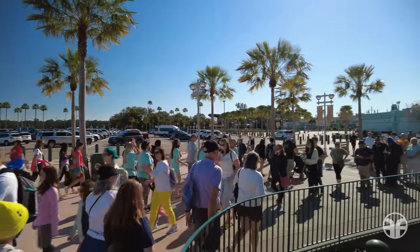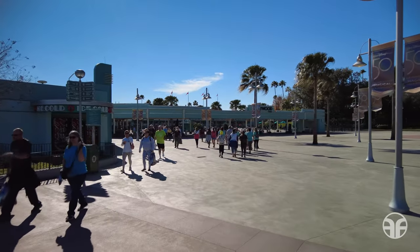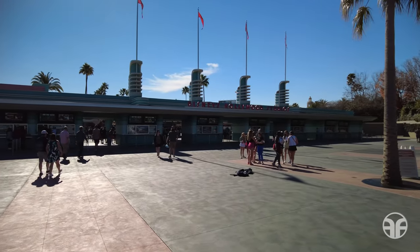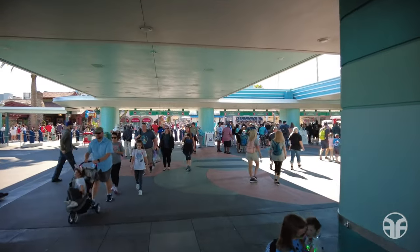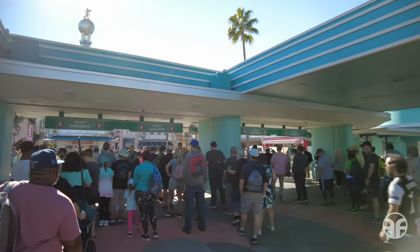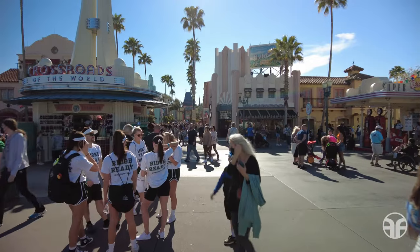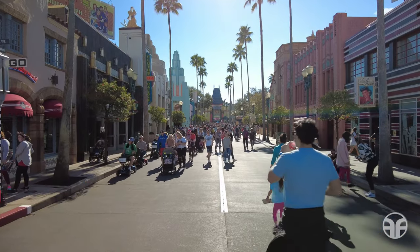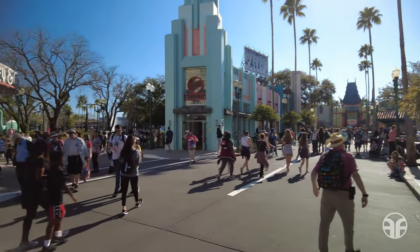Now we're going to make a right and head down towards the security screening area. Up ahead are the ticket booths, where you can meet with a vacation planner to purchase your ticket media. And there's the guest entrance, where we'll use the touch points to gain access to the park. We're now inside the entrance. Now let's head down Hollywood Boulevard to Echo Lake. Now we're going to make a left and head over in this direction.